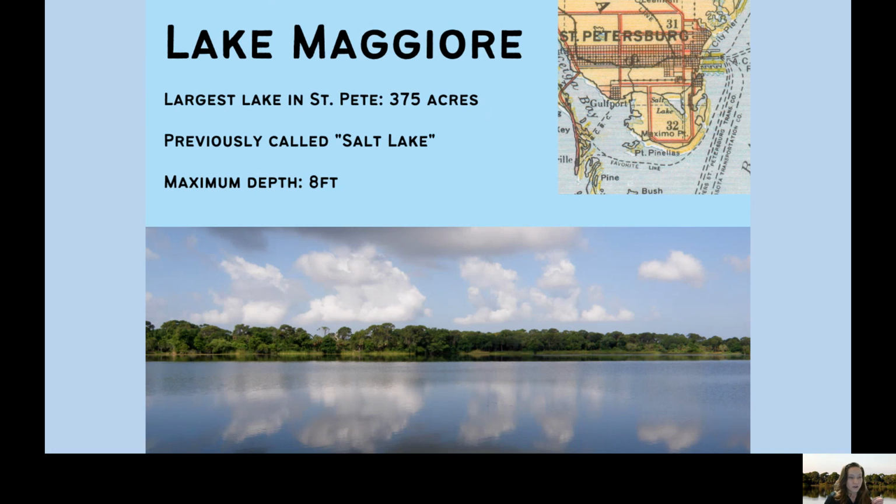Now, this is the largest lake we have here in St. Pete. It's 375 acres, and it was previously called Salt Lake, as you can see on this old map I attached here. And that's actually because the water in the lake used to be fairly brackish, and this was due to it being connected to Tampa Bay by a creek called Salt Creek. And that creek has subsequently been dammed, so the salt content has gone down in the lake. But it is fun to know that it used to be called Salt Lake. And around here, the maximum depth for that lake is about 8 feet. So another shallow lake.